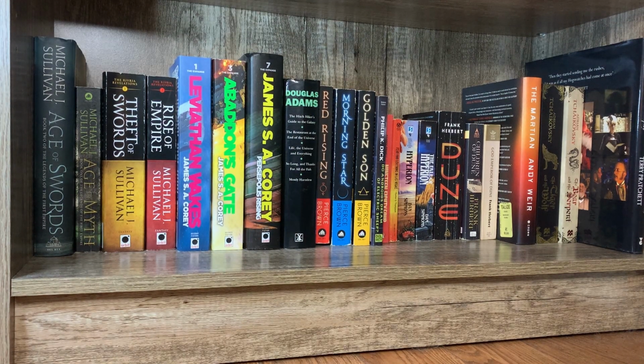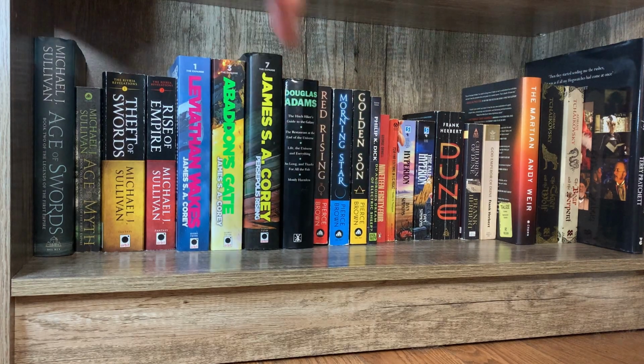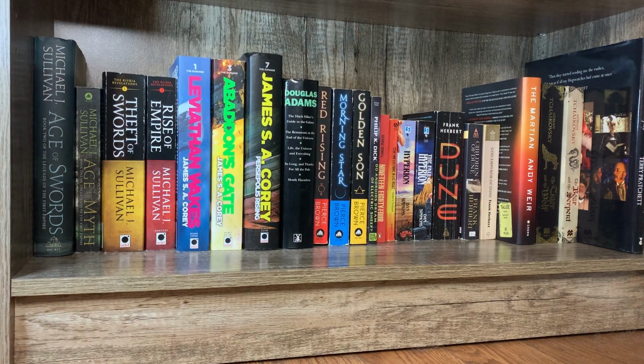Okay, these Pierce Brown books are my wife's actually. I've got to read these. They're on my TBR. They're quite small. I could read the first one in an afternoon. They're my wife's books, and I thought they fit here for now. I will eventually review them.